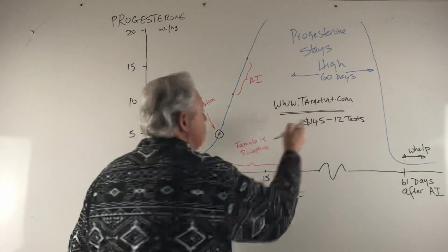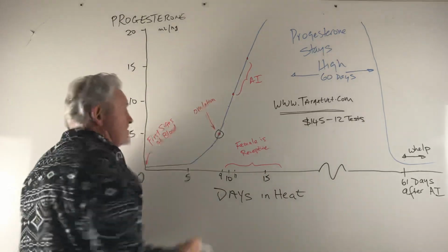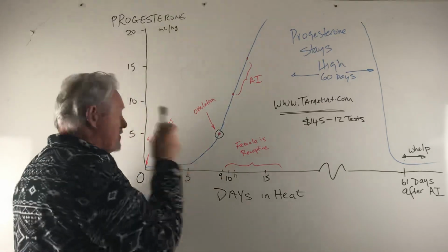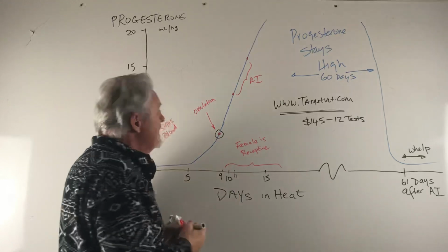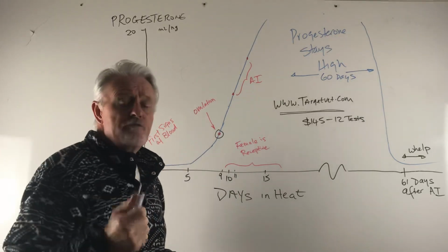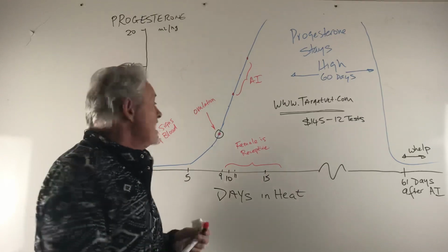But if you can't do that, and you don't want to draw blood, and you're not happy with that, then you time it off this. So let's get back to how you time this. The first thing would be blood discharge colour, number of days in, blood discharge colour. Then the next thing is, how is your female reacting to other dogs, specifically males?